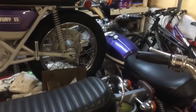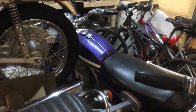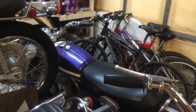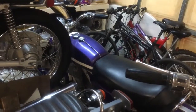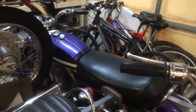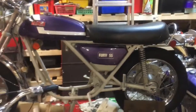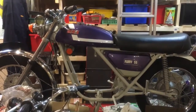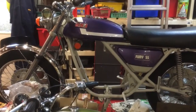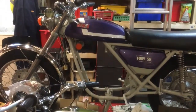However, the paint on the Show Fury has lasted very well because it's not seen a lot of ultraviolet light in its life. So the plans now are that the Show Fury will remain as is, a piece of history, original and unrestored, and the Fury SS will be made into a runner. But aha, you'll say, there's a great big hole in the frame where the engine should be.